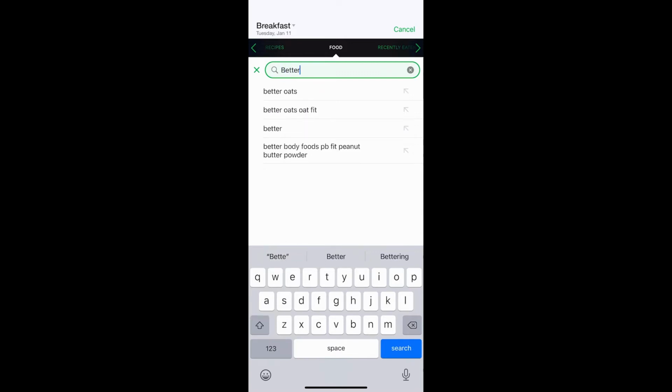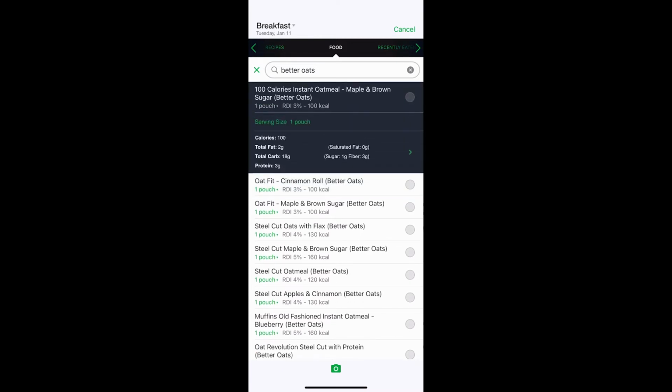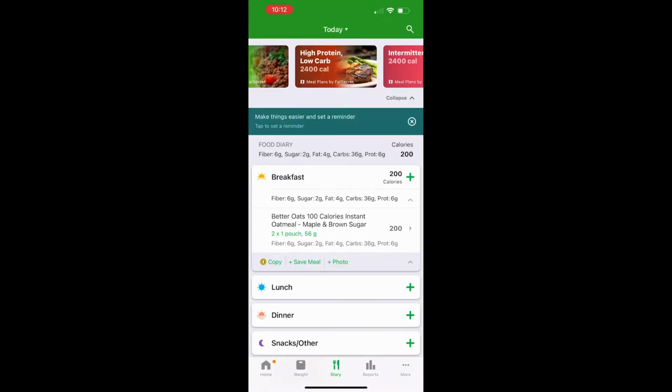So I'll put in my Better Oats oatmeal, which I'm either eating the maple brown, which is right here, or the cinnamon roll, which they pretty much have the same macros. I eat 2 pouches. So as you see, 1 pouch is 100 calories, 2 grams of fat, 18 grams of carbs, 3 proteins, 1 sugar. So that times 2 packs is what I eat every morning. I go to 2, I save it.